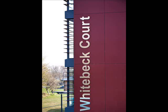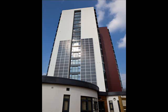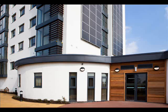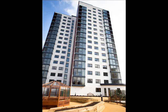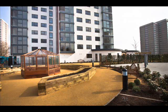Now, what is extra care, for those who don't know? Well, extra care is a halfway house, really, between what people might know as sheltered housing and residential care. You'll have your own apartment, your own tenancy in the block, but there'll be scheme managers and wardens on site to help you out during the day. There'll also be a chance, if you need assessed care from the local authority, for that care to be provided on site.